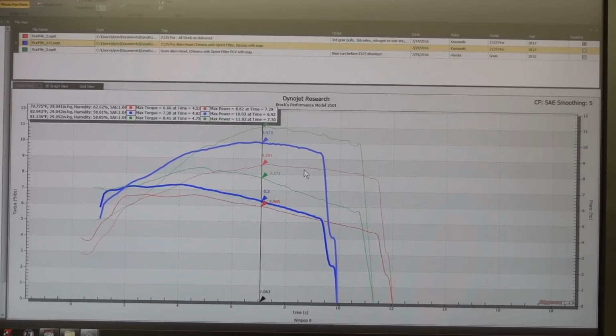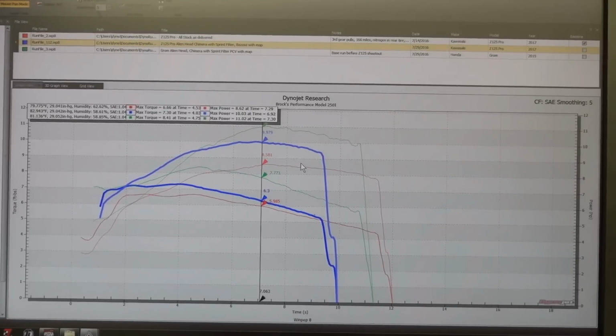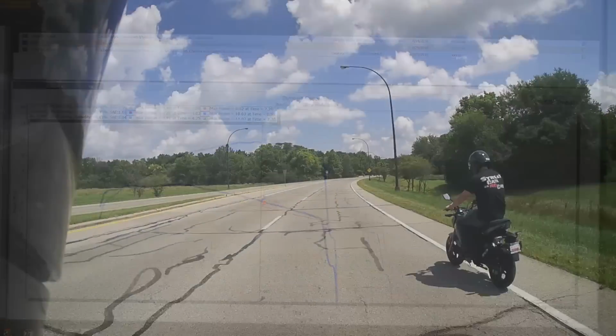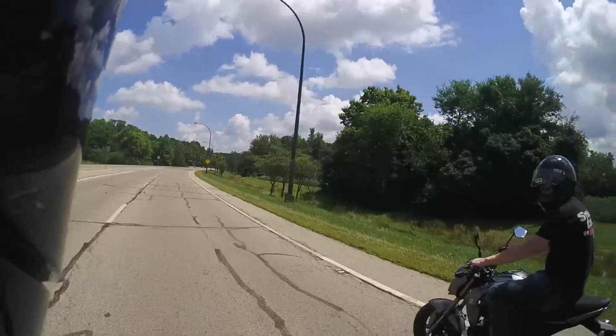But maybe we can get out and I can go for a ride on the Grom, and the owner of the Z125, our friend Kevin from Mason, Ohio, he and I can go out and do what these things are good at, which is fun. Go ride them and see what happens. So here's the data. Let's see what we can do with a little bit of riding. All right, here we go.